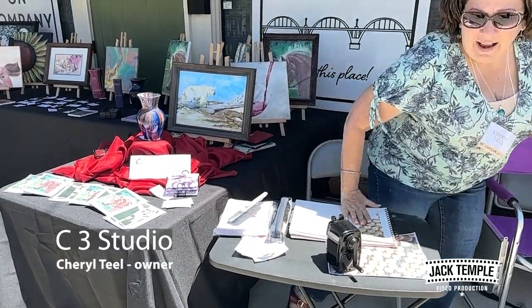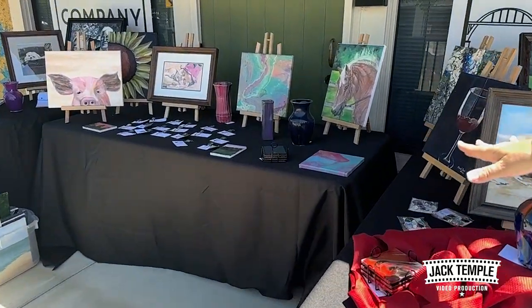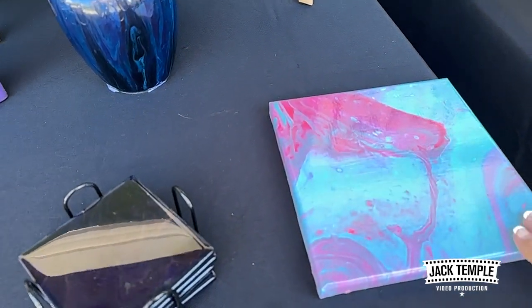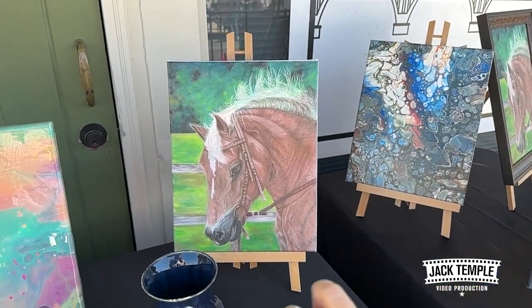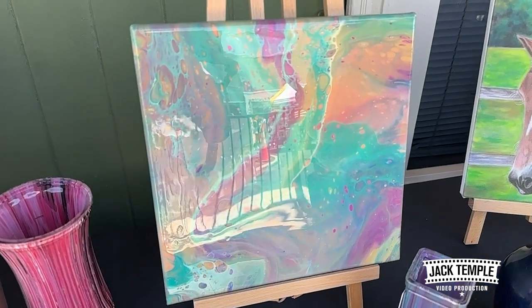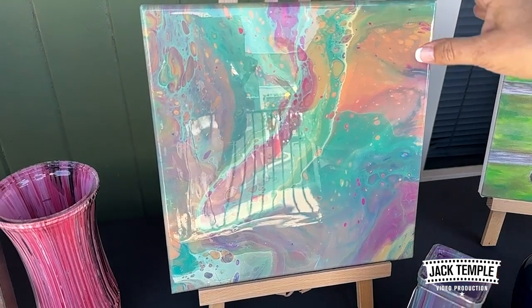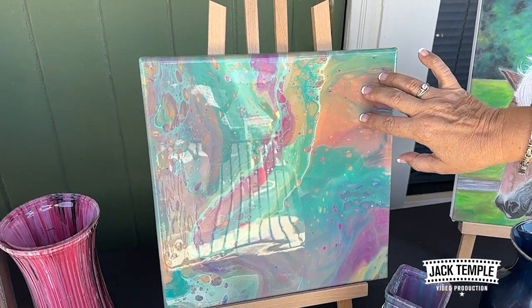Sure. I have a little bit of everything. I started doing pour painting. This one is a pour painting. I had a request from a student who wanted to learn how to do pour painting, so I learned how to do it. That's so reflective. All of these have resin on top to seal it, because it's acrylic paint.